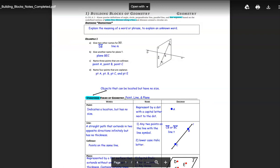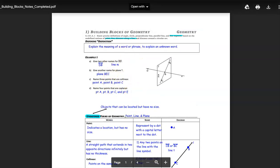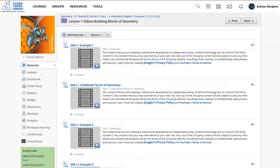So for me, if I'm doing this at home, I would just save a copy of the notes, have them ready to look at, and then watch the lesson video. That way it's already written out, and then you watch. I think Mr. Oberg makes all of the lesson videos. His voice sounds a little bit different than mine, but it's still the same content.